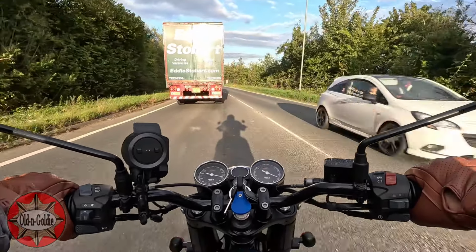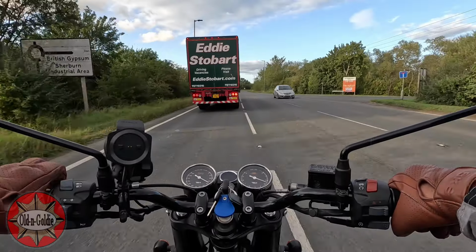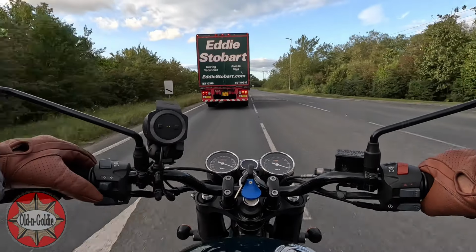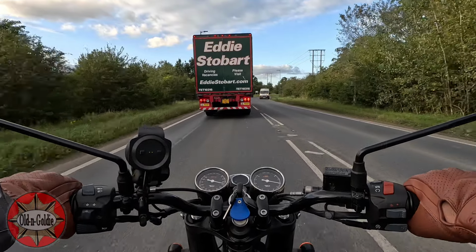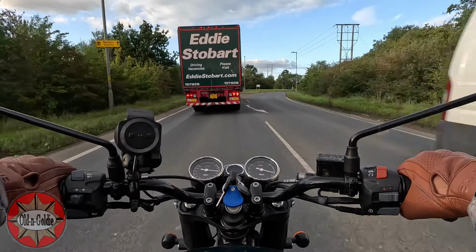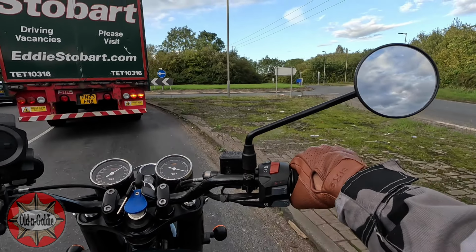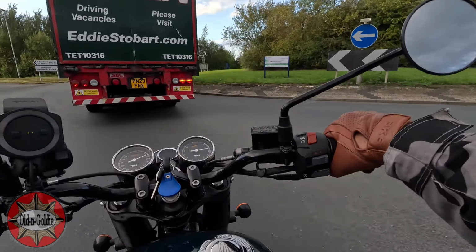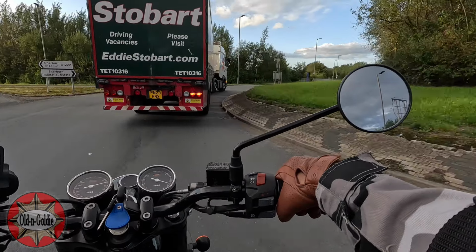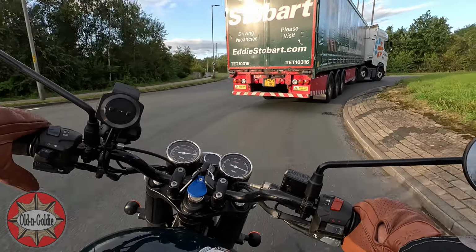The A162 bypasses South Milford, so I'm not actually going to pass through, but it's a pretty old village. It's first recorded in the year 963, and it takes its name from a mill that was sited at a ford that crossed the Mill Dyke, just to the north edge of the village. The A162 also bypasses Sherburn in Elmet. That's over to our left.